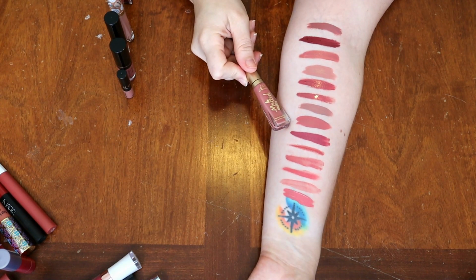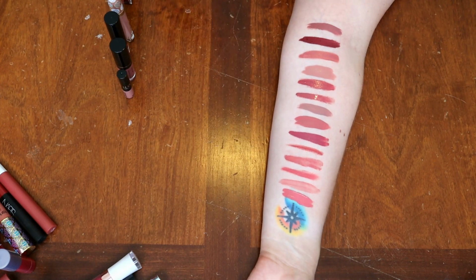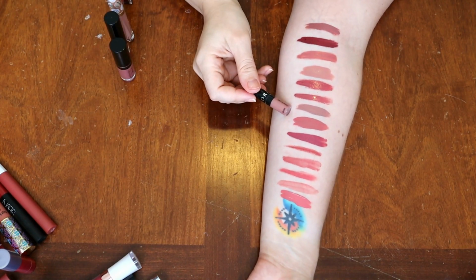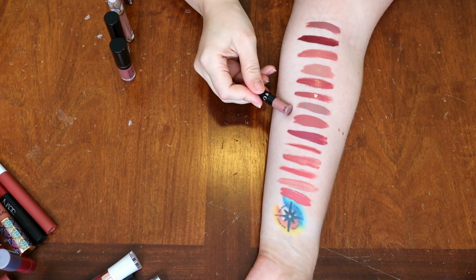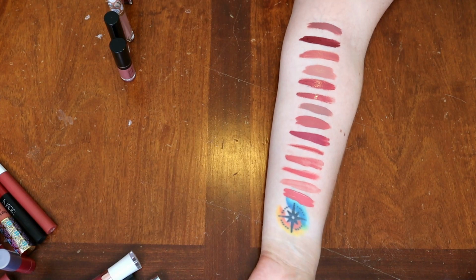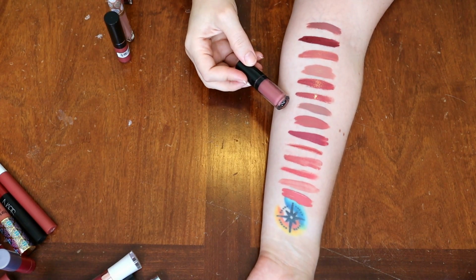This is one of the Too Faced Melted Matte. Again, absolutely awesome formula. It is in the shade Sellout, and I do like it, so I am going to keep it. This, though, is a little mini from the Sephora House brand, and it is the shade 40. I don't think that is going to be very flattering on me. It's just too grayish.